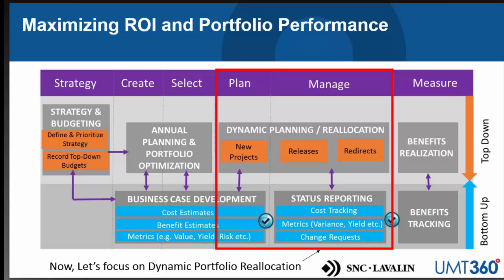So this last part of the presentation, we talk a little bit about squeezing and maximizing return from your investment decisions. We talk about the dynamic planning and reallocation process, and you can see this red box, which we're talking about, occurs in the plan and manage phase. So for the point of reference, the project has been selected for funding, and now you're in the planning and managing. The projects are now fully resourced. Their projects are being planned and managed by the project managers and their teams.